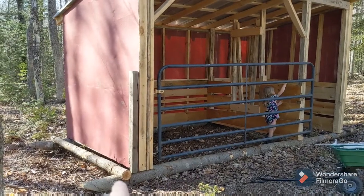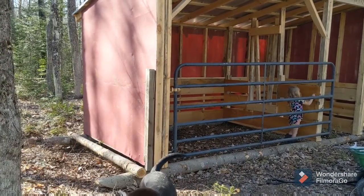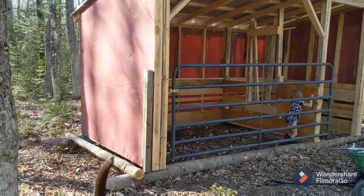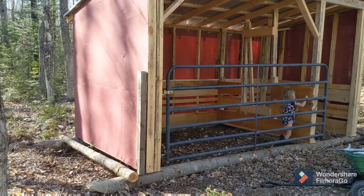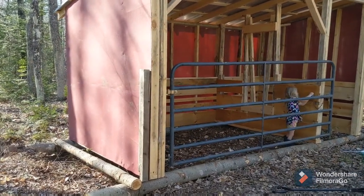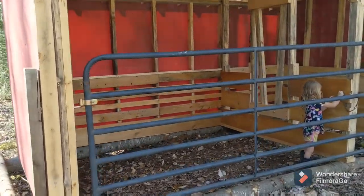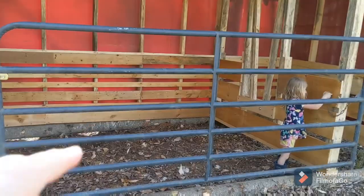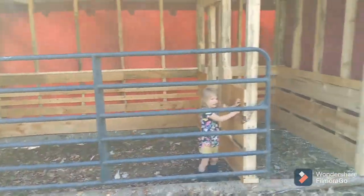So it's on skids, so we can move it around. This red stuff that's on the outside is from the paper mill where he works. It's like a mill felt type stuff, but it's pretty lightweight, so that worked awesome, so it helps with the weight. We've got this gate on here so we can keep them blocked in if we need to.